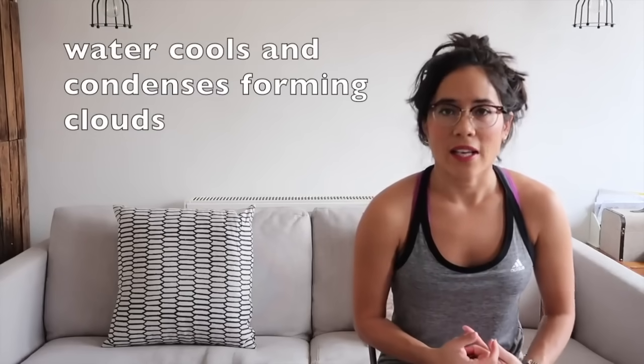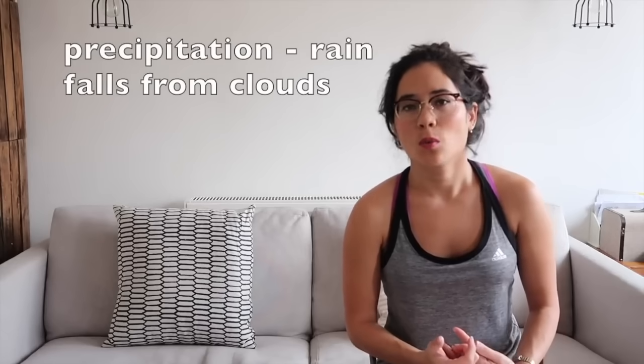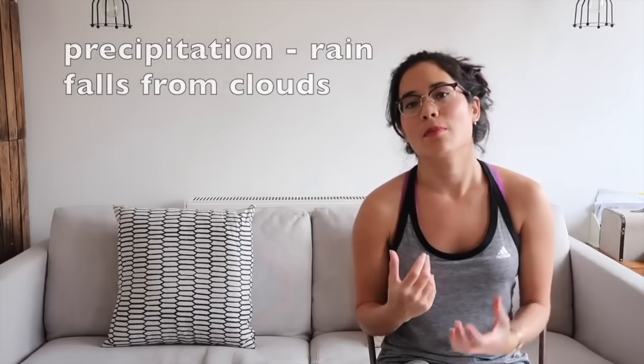Now we know what comes out of clouds, that's rain, and the fancy word for rain is precipitation. So water falls out of our clouds as precipitation and ends up on the ground, where there are lots of plants and trees willing to absorb that water through their roots.